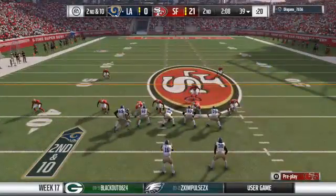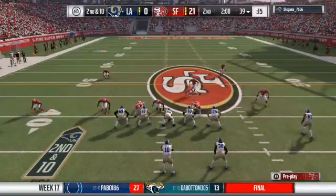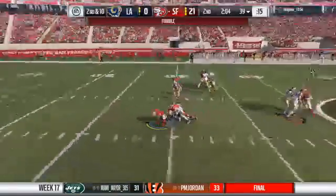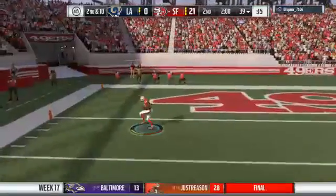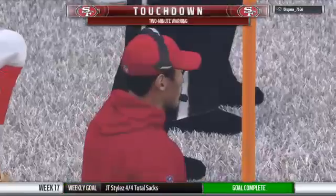Slot man moves right. 2nd and 10. Goff nowhere to go here. He lost the football. And now there he goes, left side, and he will bring this one back. It's a fumble return for the 49er touchdown.